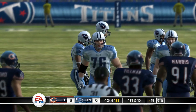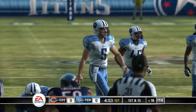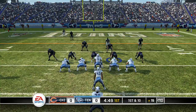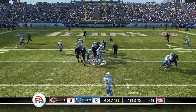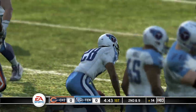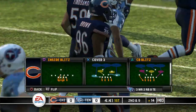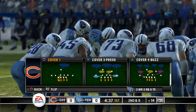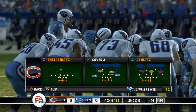It's first and 10. The halfback with the carry. Johnson picks up a yard on the play. This is a good down and distance to bring pressure with the linebacker. You might be able to exploit their protection scheme with this blitz.